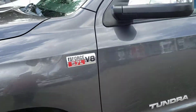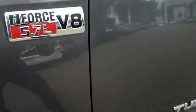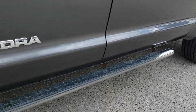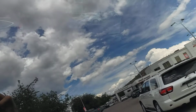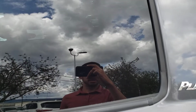As we continue down here, you'll find the iForce 5.7 liter V8 badging, and at the bottom of the door here you'll find the Tundra badging. Of course, you'll also find the chrome side step, making it nice and easy to get in and out of this truck as well. Take a look up top, you'll find the chrome mirror caps as well as the chrome door handles, and in back here you'll find tinted windows for some additional privacy for the rear passengers or rear cargo, and that tint continues in back as well.